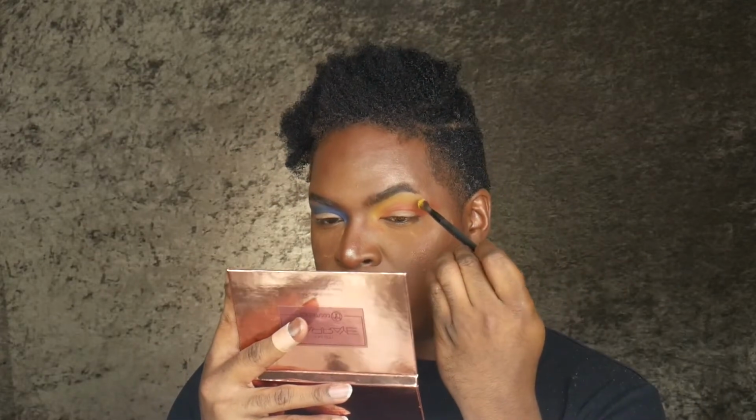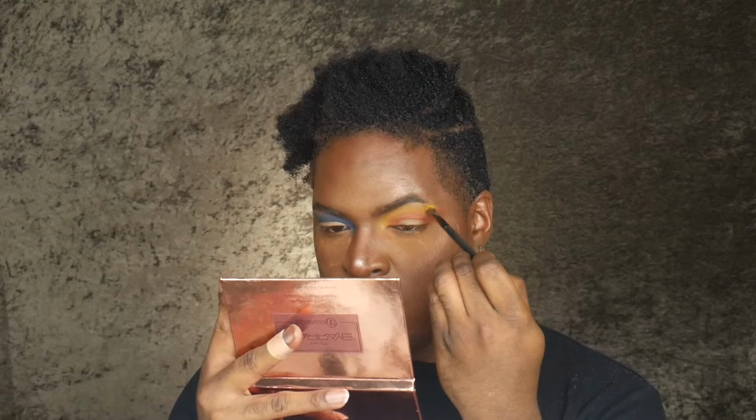called Sunset, which is like a really burnt orange color, and I'm just going to follow right behind Canary, going back into the new palette, and I'm gonna grab some of that Canary shade just so I can blend out Sunset. This is a pretty color.